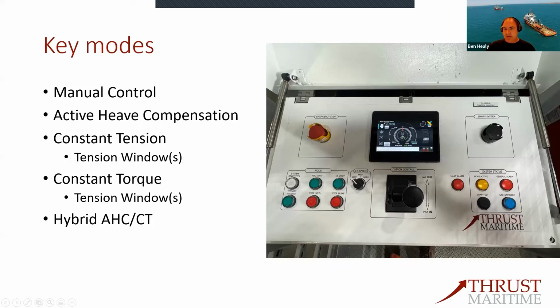This is a bit of an image of our control station, and what you can see on the right there is what we've called EMOS, which is electronic manual override protection system. So it's a safety function, which we'll talk about later.